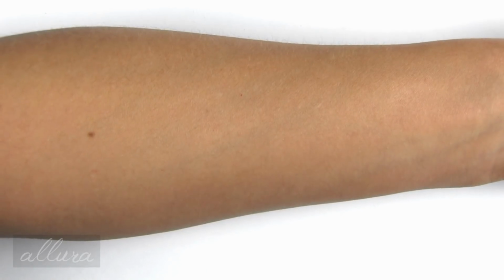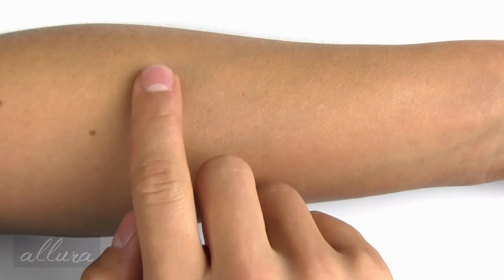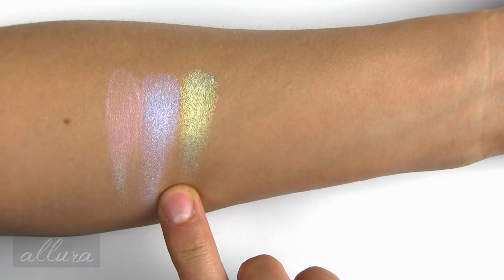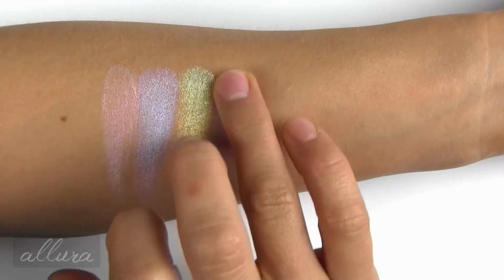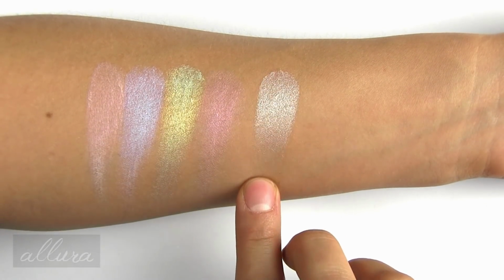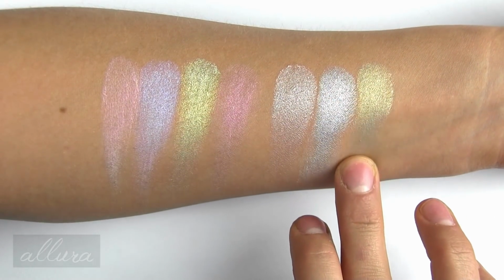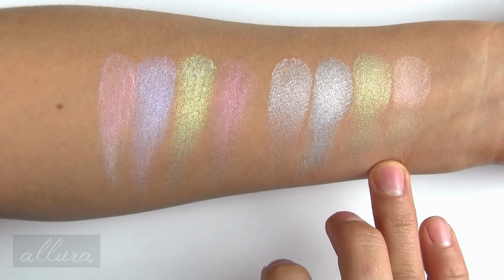Alright, so now I'm going to do finger swatches of both palettes. We'll start with the Huda Beauty one. This is the Cream Shadow Frosted Kiss. Next is Arctic Glow, Northern Lights, and Winter Rose. And then for the Wet n Wild shades, you have Sweet Peony to start, then Diamond Lily, Wild Cosmos, and Blushing Azalea.